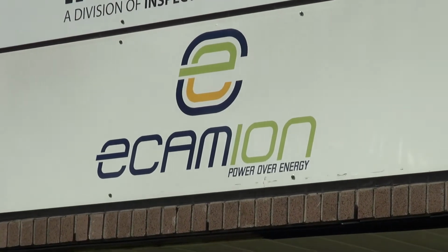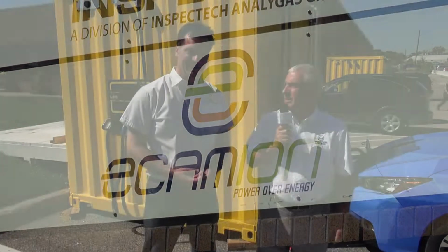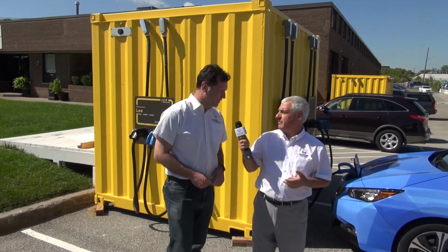We just finished hooking up one piece of equipment for them the other day, and when we were here, I said, oh, I've got to bring my audience here. They've got to see what's going on. So I'm with Rick Szymczyk. Rick is the Vice President of Engineering at eCAMION, and he knows all about this cube behind us. So I'm going to let you just tell us a little bit about what are we really looking at here, and what's the idea? What's eCAMION doing with this?